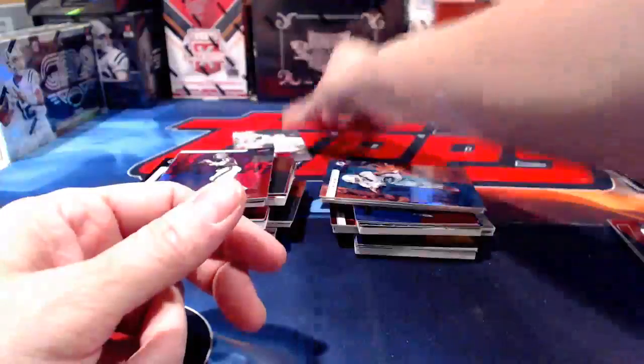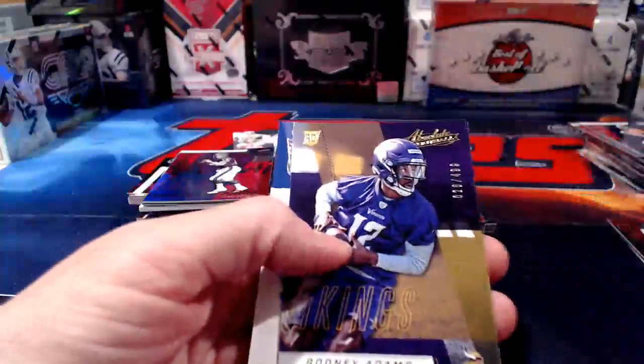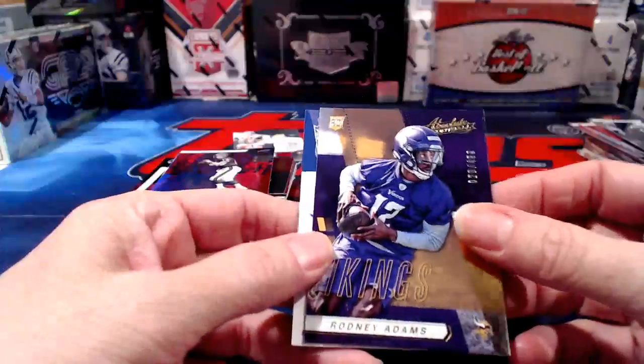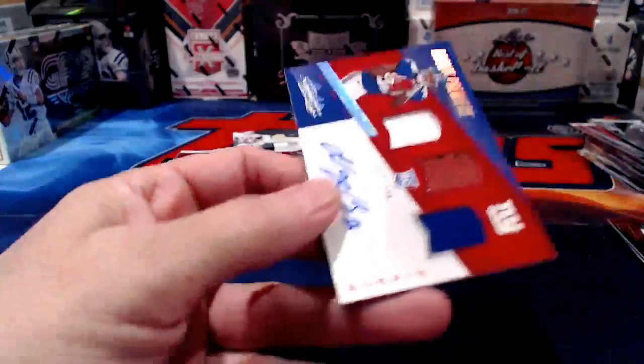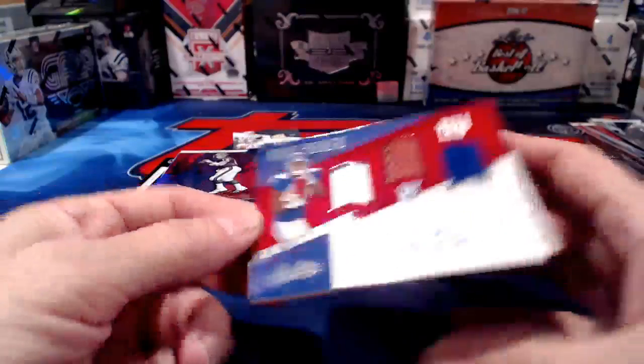So we're going to set it up there because we'll check the spreadsheet and see if any one person owns 2 of those 3 teams. And if they do not, then random.org will make that decision for us. That is Rodney Adams to 499 for the Vikings. And a little Wayne Gallman to 399 for the Giants.